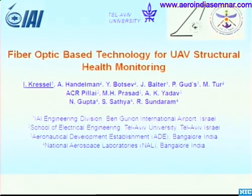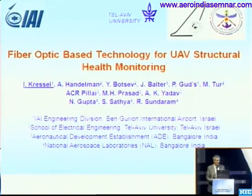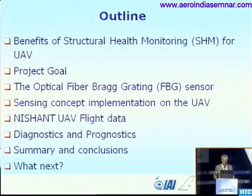I would like to present to you what we have done in this project. It's a joint collaboration between Israel Aerospace Industries, ADE and NAL from India, and we also had the full support of Tel Aviv University. We're going to discuss in this presentation some benefits of structural health monitoring in concept for UAV.